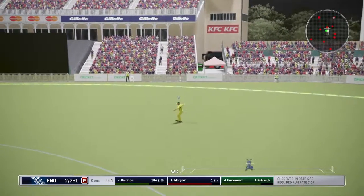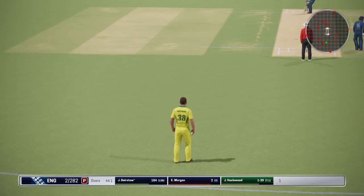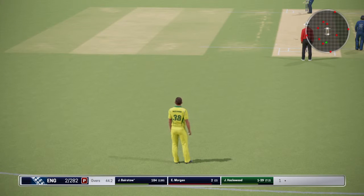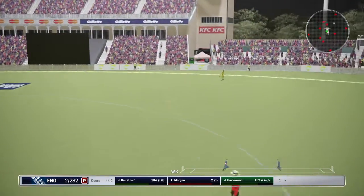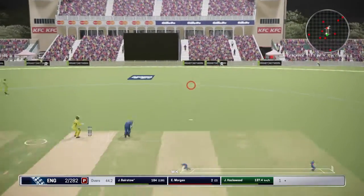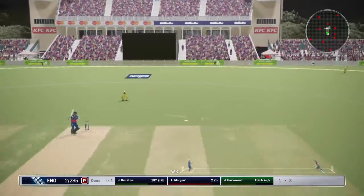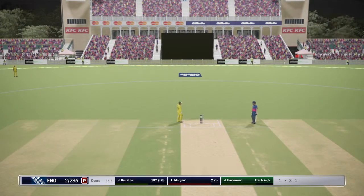Yep. Cuts it. Beautifully played. 1 run taken. Wait. And they get back for 3. Yeah, yeah. Good shot. Good timing. Nice save there. Good return there, back from the deep. They'll get 1 more.